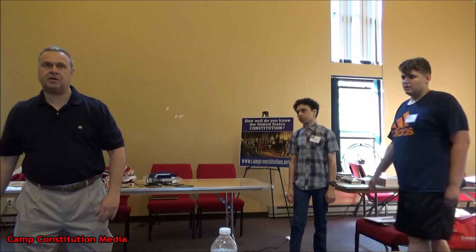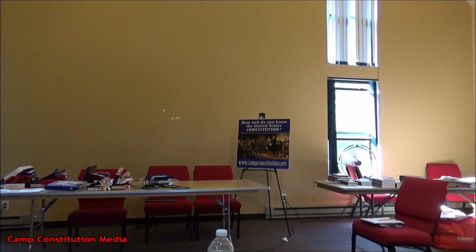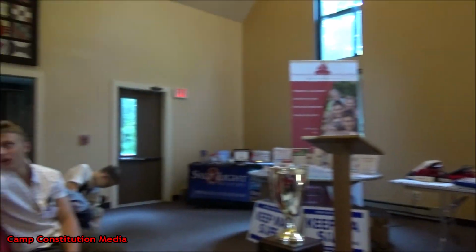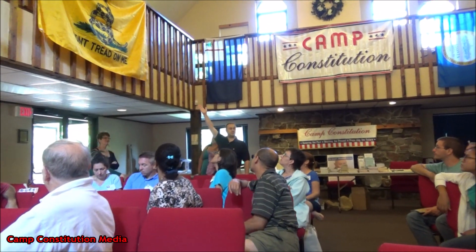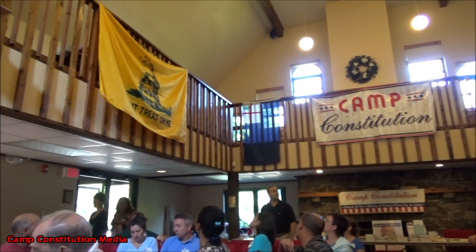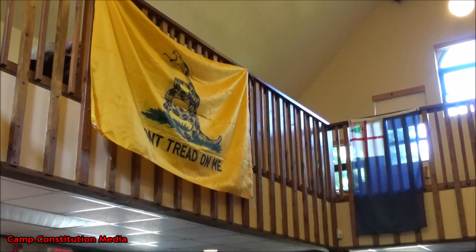I want to direct your attention to another flag. This beautiful yellow flag here. I imagine you may be familiar with this. Thank God for the Tea Party movement because it brought back general use of this particular flag. Does anybody know what this is called, by the way? Yes? Gadsden flag. You know why it's called that?